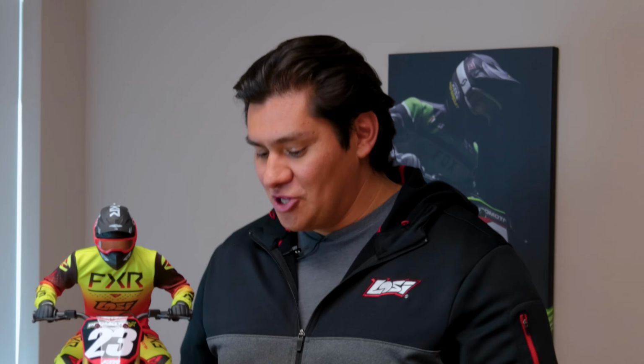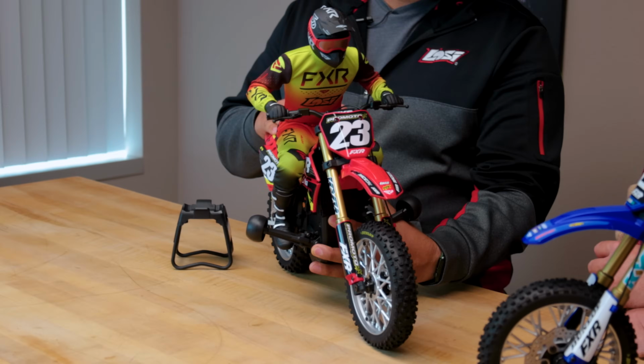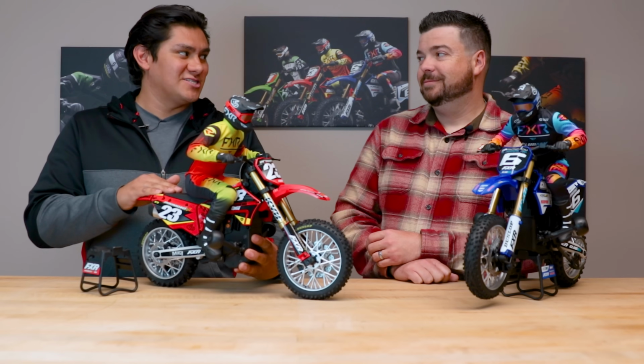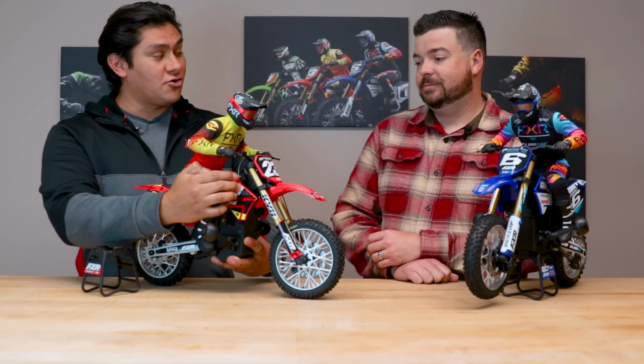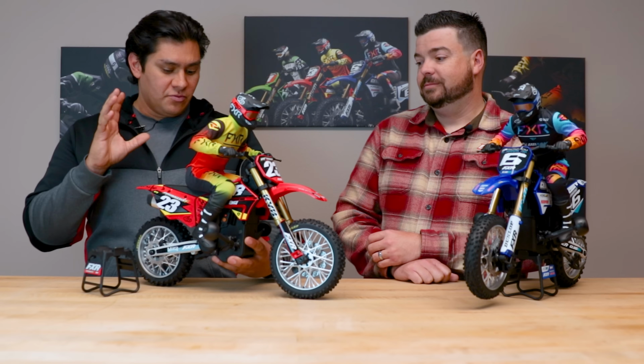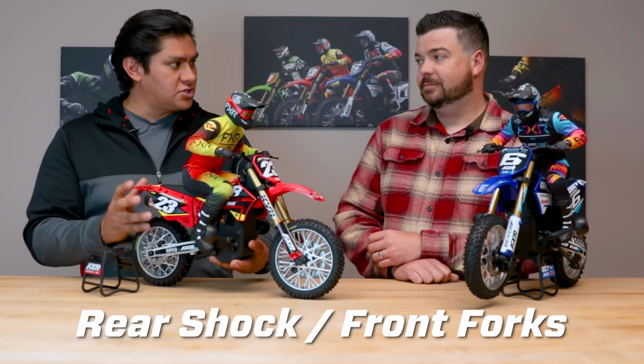All right, so if you're into RC, if you ever walked into a hobby shop, the number one thing we all do is you come up to your car and you always got to check out the suspension, right? So let's talk about this, because we talked about the shock that's in the crush structure, but now let's talk about the rear shock and the front forks. I say maybe we start with the rear shock there.